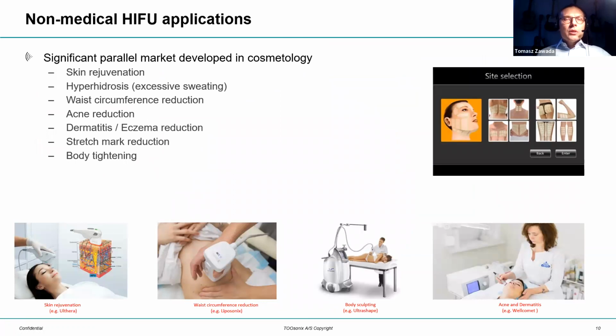Well, there's one more thing that I want to mention before I go into the basics, which is that there's also a pretty big field of non-medical HIFU applications. They are more or less located in the cosmetic business, for example. Very successful, very efficient, like the one for fat reduction. They are also employing the same theories and similar devices. Obviously, the application is different.